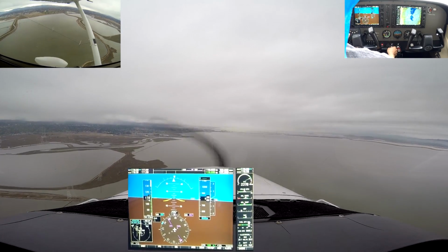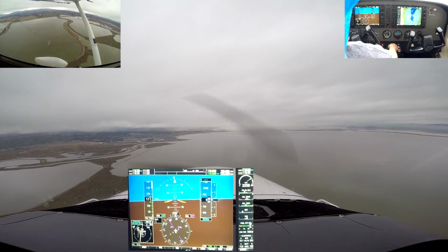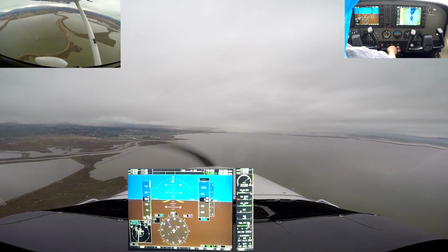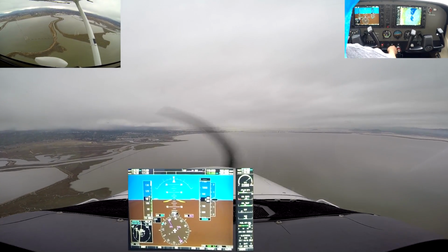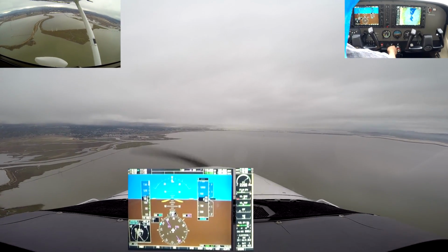Now you can slow down. You don't have to be doing 2400 RPM. At 95 knots on downwind, okay? Okay, 95. Take care, Papa. Yeah. Contact ground, thanks. Contact ground, 8 Sierra Papa.